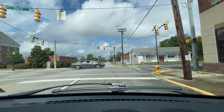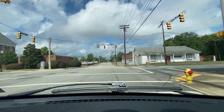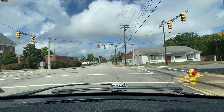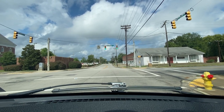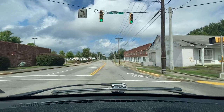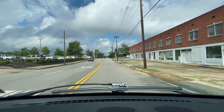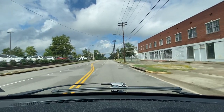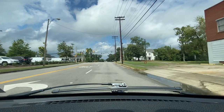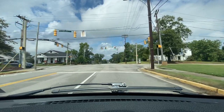We got a sheriff parked on my left hand side. You guys can't see him, but there's a sheriff on my left hand side. So on my right, we have Lancaster County Family Independence Center. We're on East Dunlap. We're gonna continue traveling straight. We're about to approach Meeting Street, East Meeting. We'll go up one more block after Meeting, and we'll probably make a right on Bar Street.